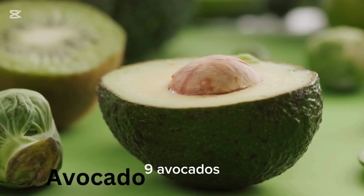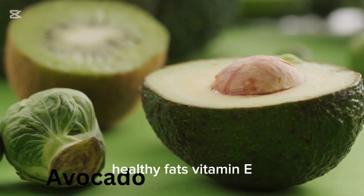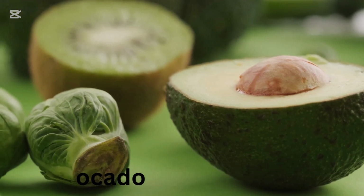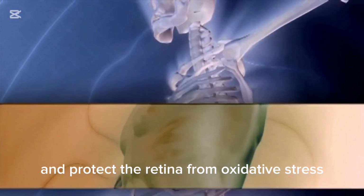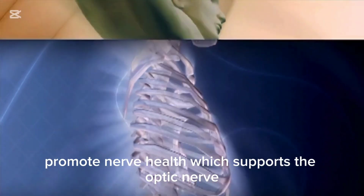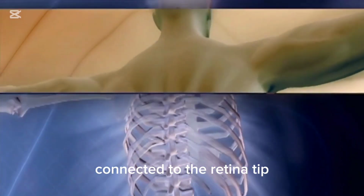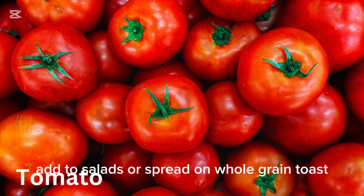9. Avocados. Key nutrients: lutein, zeaxanthin, healthy fats, vitamin E. How they help: support antioxidant absorption and protect the retina from oxidative stress. Promote nerve health, which supports the optic nerve connected to the retina. Tip: add to salads or spread on whole grain toast.